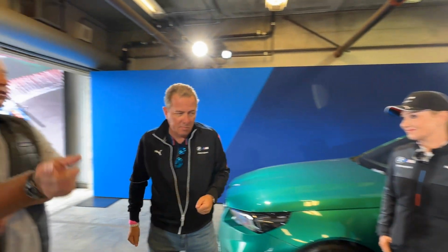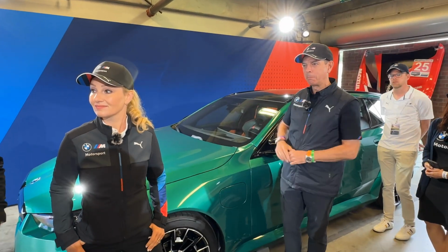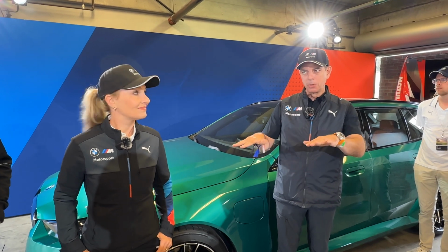The suspensions are the same. Yes. Calibrations. Well, calibration is a little bit adapted to the different balance and weight, but it's more or less everything's the same. Architecture. So if you drive both cars, you won't notice a difference.